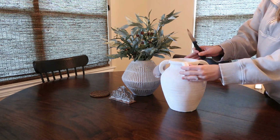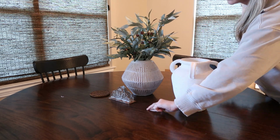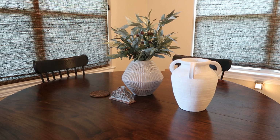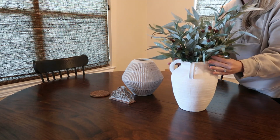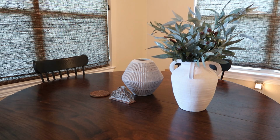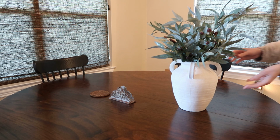So I'm changing out the vase on my kitchen table because, you'll see in a minute, this vase actually kind of echoes the vase that I got from Pottery Barn that I'm doing in another spot here in a minute. So thankfully all of the green stems fit perfectly in that vase, and I'm going to reuse the old vase in another spot.